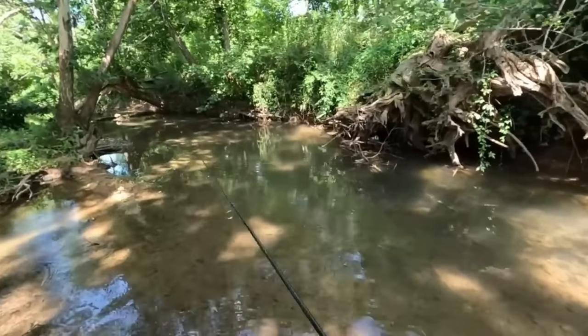Goodness, he's fat. Oh, fat largemouth. I didn't want to bring worms, but now I'm kind of wishing I had worms, because I think I could get a few more of these fish to bite. I mean, they eat stuff.